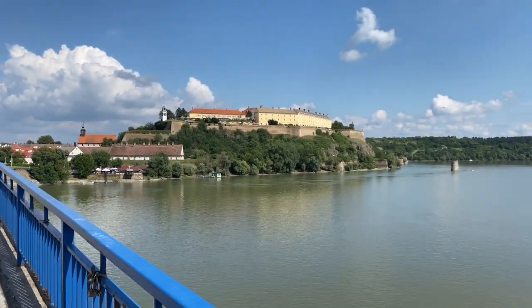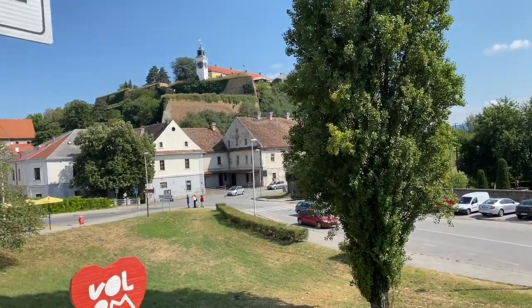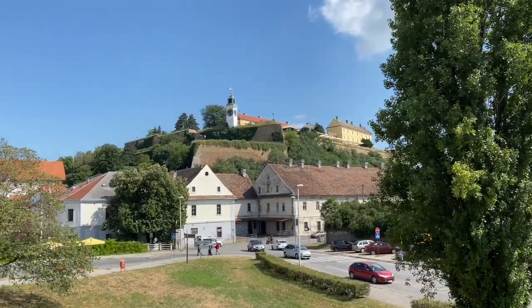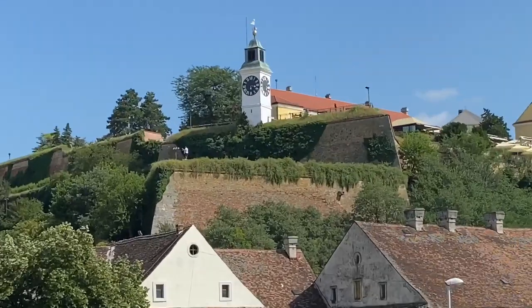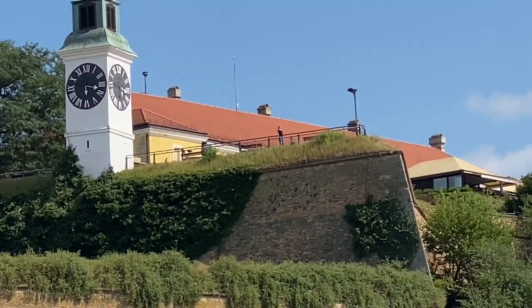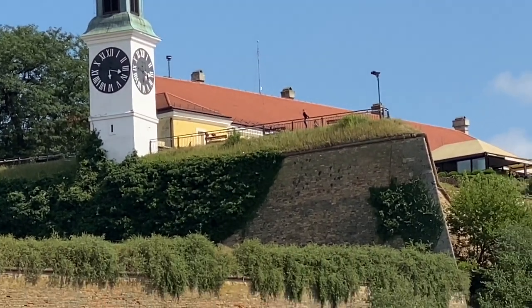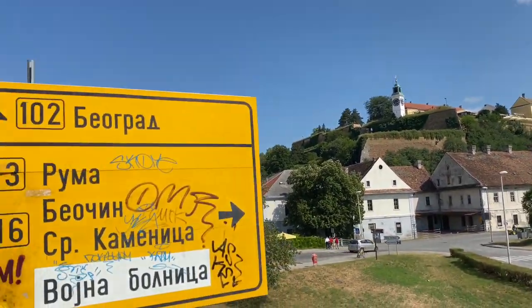So, all right, well, I'm going to walk on over and I'll see you guys there. Hurry up. You're walking slow. All right, well, I made it across the river and that's the fortress up there. Now, I got to figure out how to get inside. And you can see people up there and you can see that little person sitting right there on the edge. And you can see the people up on that edge too and the clock. But they don't have an arrow that says how to get there.